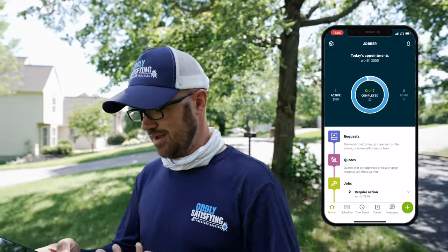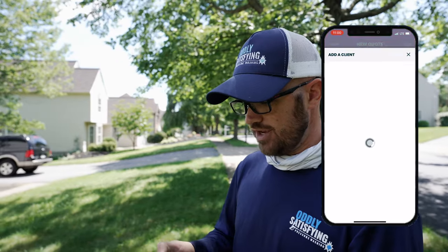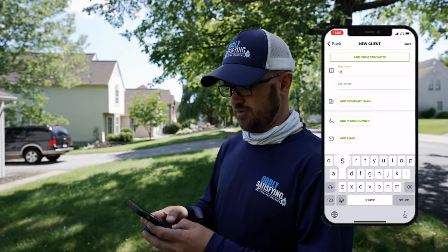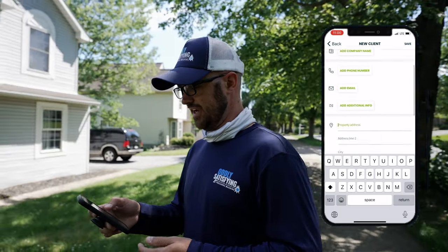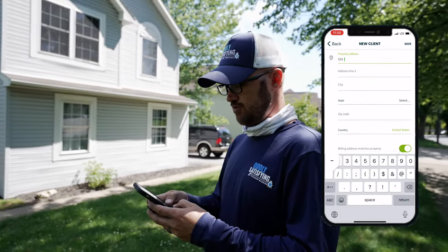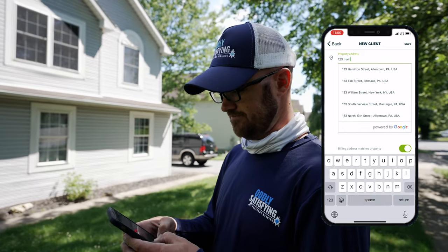And I really love how well it works directly on the phone. So let me show you. If I show up to a job like this, for example, I can walk around and in real time, with two clicks, instantly hit quote. I could just add the client. If it's a brand new client, I could just literally put it in real quick, test client. If I'm on site, I could just type in their address real quick. For this example, we're just going to use 123 Main Street.